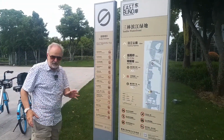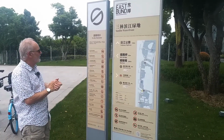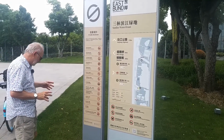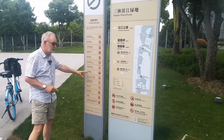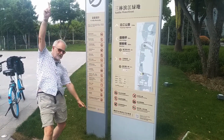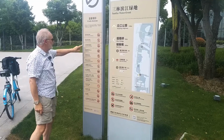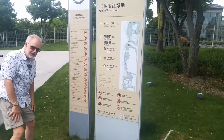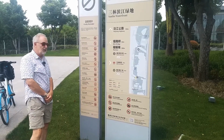So I stopped here because I don't want to cause a stampede. This is one of the many signs along the way. Apparently this is called the East Bund Waterfront. And it's great. You want to have a look to see what you should not do here. You should not, for example, cause a stampede. You are not allowed to square dance, for example. Only ride on the bikeway, not like us, sometimes on the walkway. No mopeds, absolutely not. No motor vehicles, no kite flying, that's a shame. No hawking, no wonder we don't see any hawks around here. No noise. No amplification system.